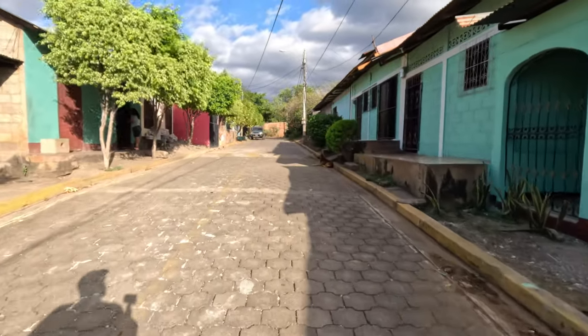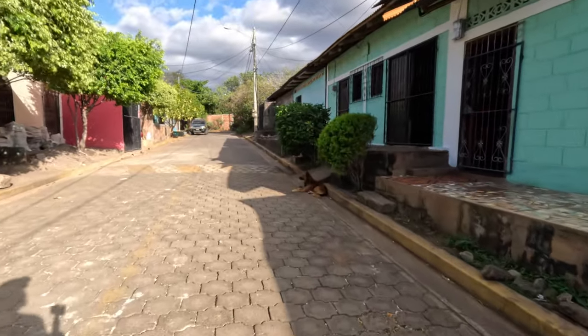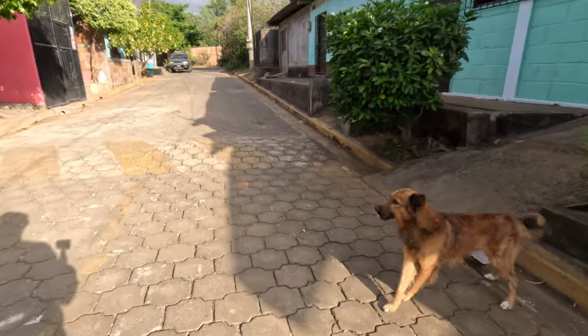A lot of cute little neighborhoods up here. I like northwestern Leon. I'm consistently finding cute neighborhoods up here. Really hope that the Final Cut Pro is able to clean up this audio. Buenas tardes.